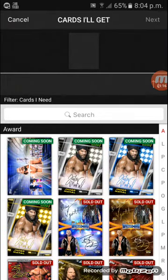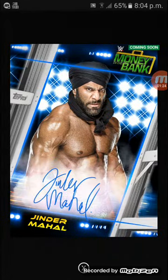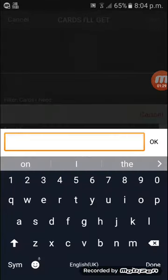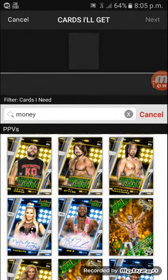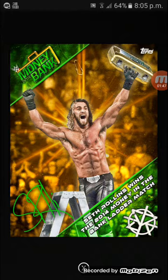And here's a quick look at the Money in the Bank awards for signatures. Jinder Mahal, obviously the current WWE champion, the Maharaja of WWE right now. Ooh, these cards look very nice indeed. They have definitely done good for this one. I think these are special ones. Yeah, he obviously is probably the best Money in the Bank briefcase holder.